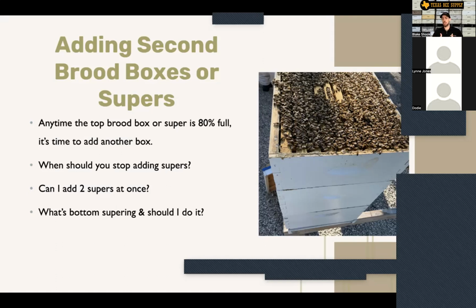Another thing you might hear a lot about with supering is bottom supering versus top supering. Bottom supering is basically when you've already got 1 super on the hive and it's pretty much full, 80% full. And instead of putting another super on top of it, you would pick up that full super and then put the brand new super underneath it. So you'd have your 2 brood boxes, a brand new super, and then an almost full super on top. And so that's called bottom supering.